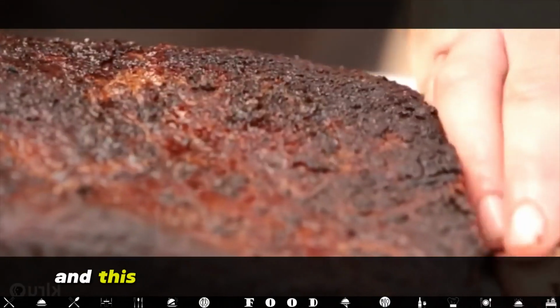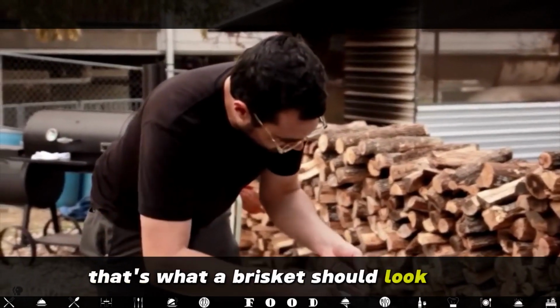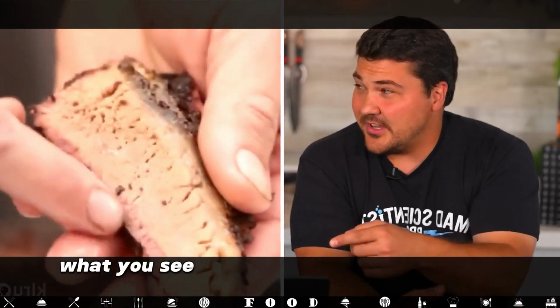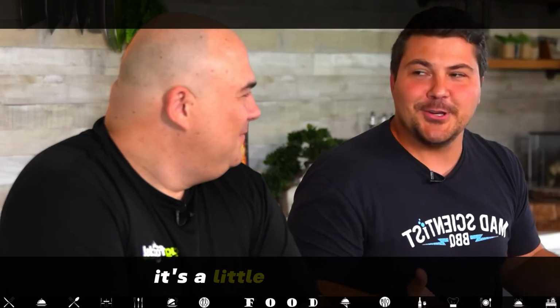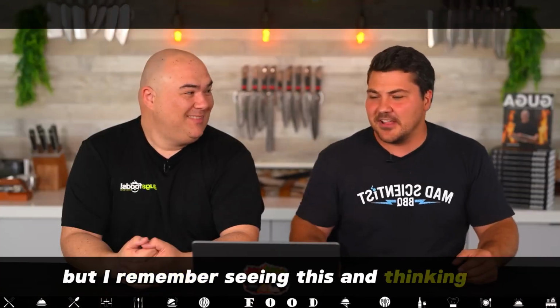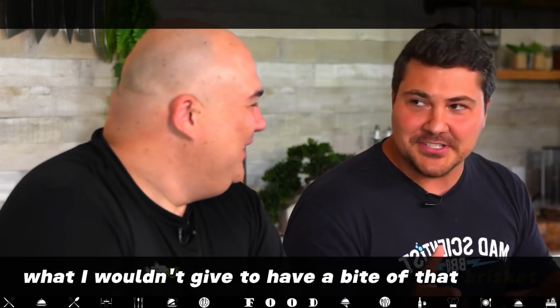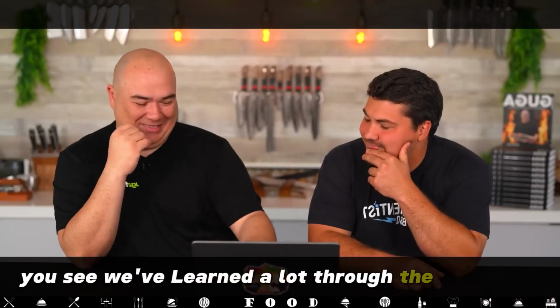And this, when you're cutting these, it's the end cut, but you can always tell that's what a brisket should look like. Should have a smoke ring like that. What you see there and those muscle fibers separating, it's a little over. It happens. We've all done it. We've all been there. But I remember seeing this and thinking, oh, that's the pinnacle of food. What I wouldn't give to have a bite of that brisket. You see? We've learned a lot through the years, huh?